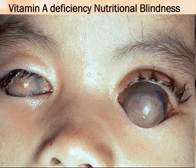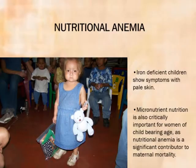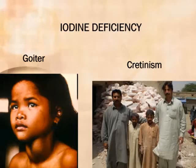Vitamin A deficiency, nutritional blindness, the bulging corneas, which can lead to rupture and permanent blindness. This child is most likely irreversibly blind. Nutritional anemia, iron deficiency: deficient children show symptoms of pallor, fatigue. Micronutrient nutrition is also critically important for women at childbearing age, as nutritional anemia is a significant contributor to maternal mortality. Now, iodine deficiency, goiter, but also cretinism.